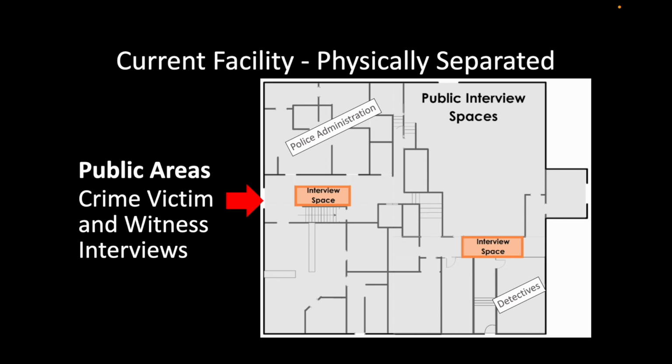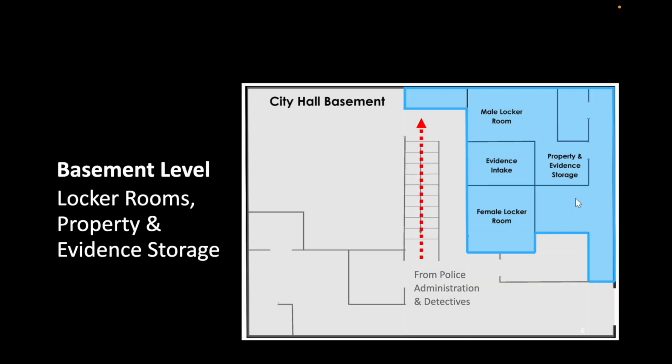The other spot is if you go down the stairs by the detective's office, which is right next to the Civic Center. You see there's an interview space there. Again, it's separated by different levels of the floor. And you would also think about if you're trying to interview somebody in regards to financial crimes, there's no place to lay paperwork out. If it was a sensitive investigation of child abuse or an assault or a sex crime, again, you don't have the appropriate location and spaces to do a proper interview.